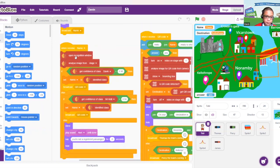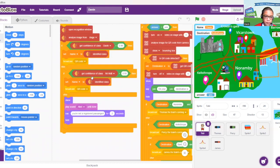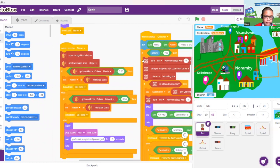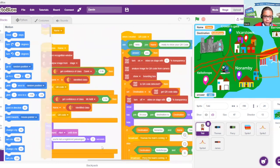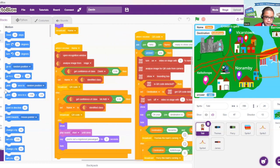After the broadcast name, it will open the camera, and if in the camera it's, for example, me or Mr. Ideal, it will set the name to the identified class. But if the camera shows someone who was not me or Mr. Ideal, it will show and play a sound alert while saying you're not a registered passenger. But if the name was Davin or Mr. Ideal, it will broadcast QR code.